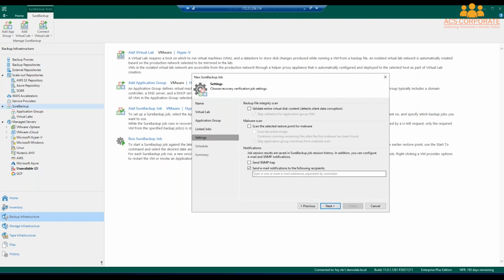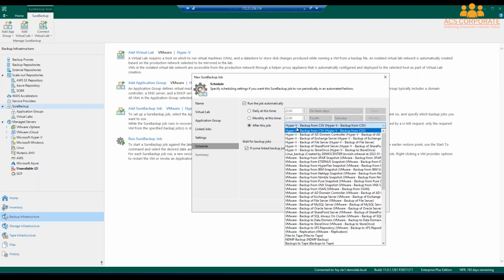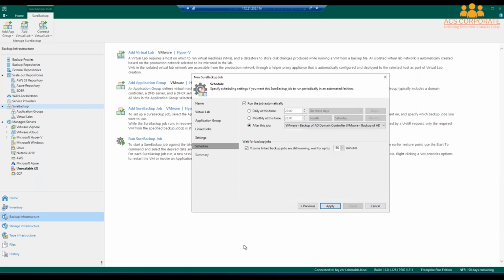And now I have arrived at the settings part. I can tick this box to validate the entire virtual disk content for my backup files. And this is the malware scan I was telling you about that will leverage my existing antivirus. And then I can send a notification either through an SNMP trap or an email notification to a group of recipients or a distribution list. And then I can schedule the job right here. It can run daily, on certain days, monthly, or even after a specific job finishes running. And that's it. I hit apply and I start the Sure Backup job.